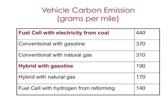So if fuel cell vehicles were to become practical, one question is, what would be the impact on the environment? If the hydrogen gas were made with electricity from coal, the emission of CO2 would be quite high. If, on the other hand, the hydrogen were made from reforming, it could be a fairly clean process. So the question is, what would be the most practical in terms of producing hydrogen for consumers? And you can see even here that a fuel cell with hydrogen from reforming doesn't do an awful lot better than a normal hybrid using gasoline.